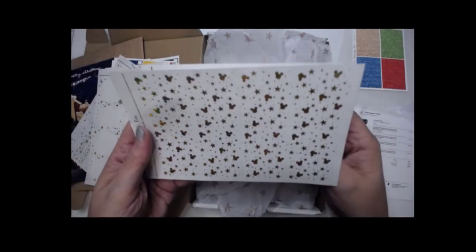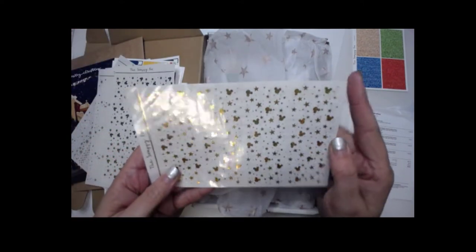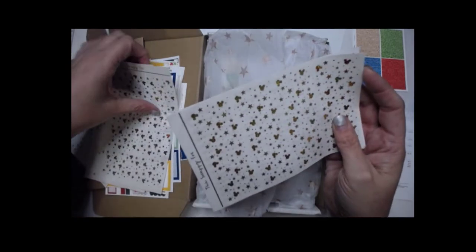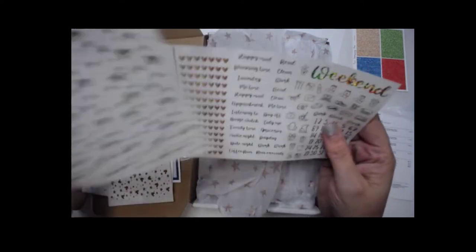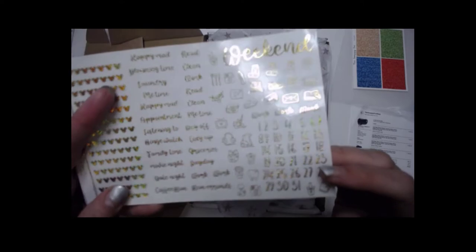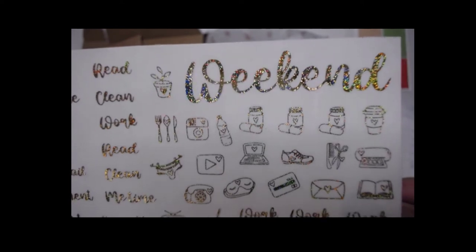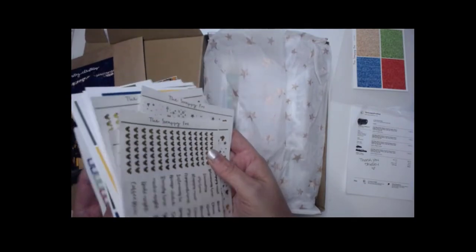And then you have the Mickey bougie boxes. And more Mickey bougie boxes. No, are these? Looks like it. It's hard to tell if it's for the headers. Nope, they are bougie boxes. Now these are for the headers. And then you have some other words, and weekend, and some days. And some little icons that are glittery. So, that is the Magical Mystery Kit.